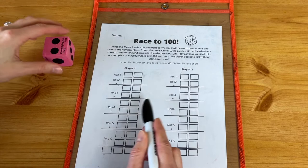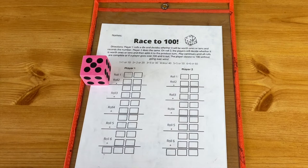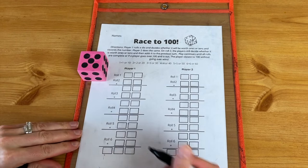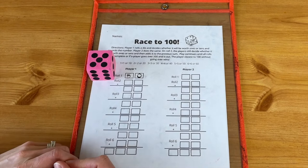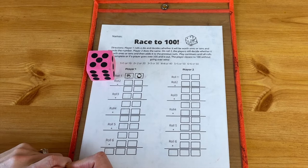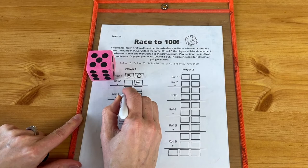I've got a 5. Now I can make that 5 ones or 5 tens, which would be 50. And I only have 6 rolls. So I better get 5 tens just to get a jump start on getting to that 100. There is another 5. Now obviously I can't make that 5 tens or I would already be at 100. So that's going to have to be 5 ones, and then I'll find the sum here after every roll now. So we're at 55.